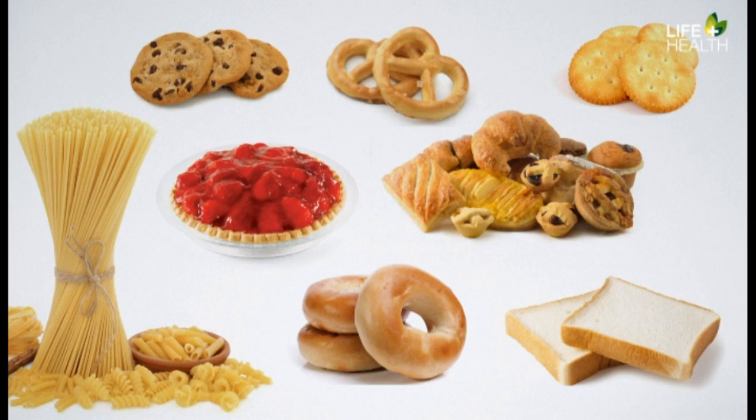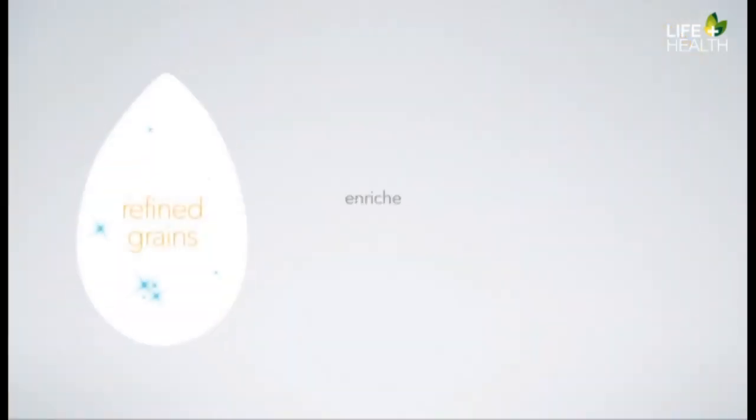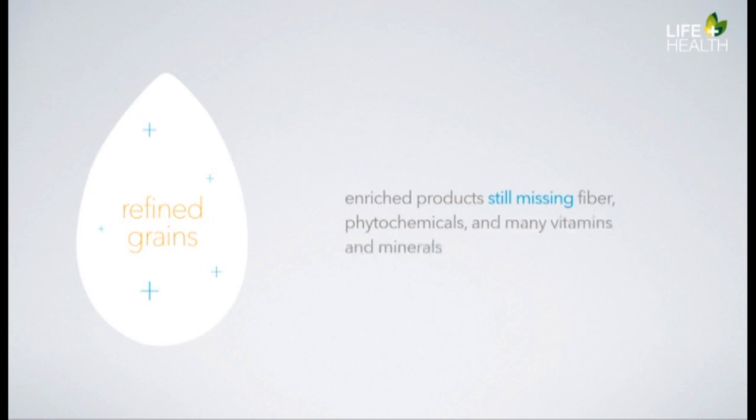Sometimes nutrients are added back to the flour in a process called enrichment, but the end product is still missing the fiber, the phytochemicals, and many vitamins and minerals. So although enrichment is desirable, it's a very distant second choice to leaving the grain intact in the first place. That's why we've encouraged you to eat green light grains.